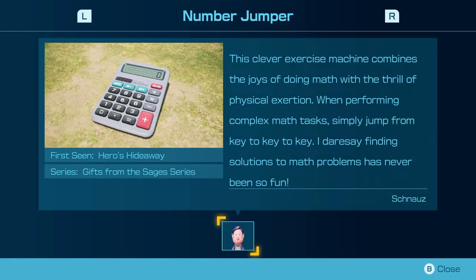Number jumper. This clever exercise machine combines the joys of doing math with the thrill of physical exertion. When performing complex math tasks, simply jump from key to key. I dare say finding solutions to math problems has never been so fun.